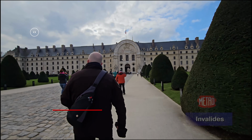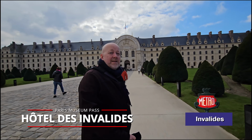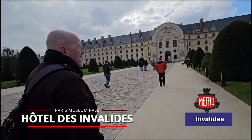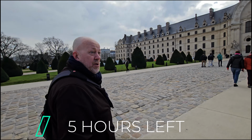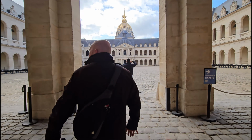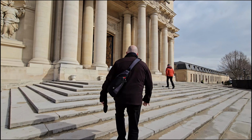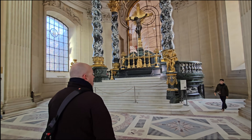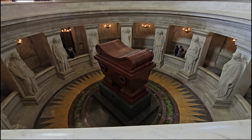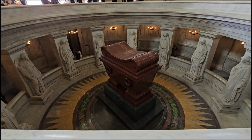This is amazing because we're supposed to be here at 11:30. It's 11:29. We're still outside, but we're here. So this is the Invalides. It's a Napoleonic hospital. He took France in a very short period of time into lots of wars. And this is where all the soldiers that were injured would come to the Hospital of the Invalids. And now it's a museum of the army. And this is where the tomb of Napoleon is located.